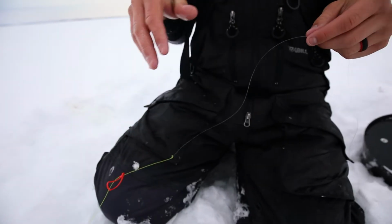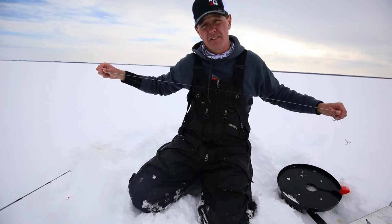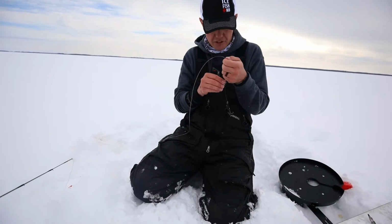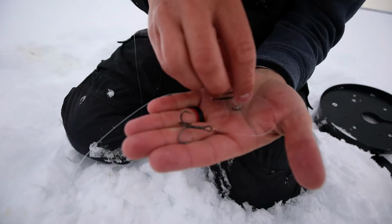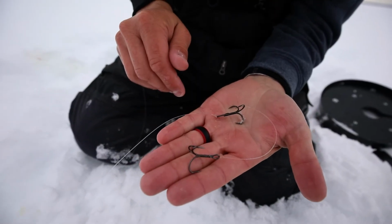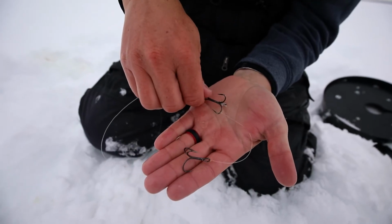I think this is Seaguar. And then to the business end, it's a pretty long leader. This is probably like 10 or 15 feet. This is like some of the clearest water in Manitoba, so I like a really long leader. And this is a homemade quick strike rig. These are triple grips, really nice treble. So I just uni knot to one, and then I tied it onto the shank right there.